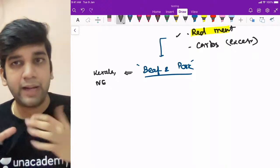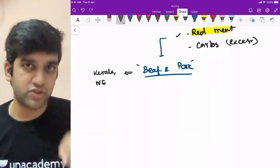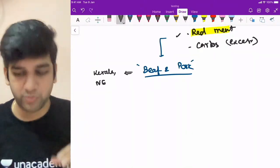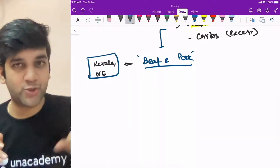So we don't use that apart from these two areas, right? Apart from these two areas, the northeastern side, yes, they do consume lots of red meat, and also down south, Kerala consumes lots of red meat. Rest of the country, chicken and mutton is much more common, right? We'll keep this aside and we'll come to why that's also important.